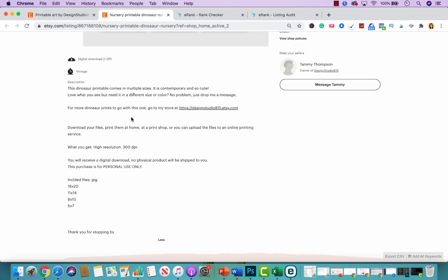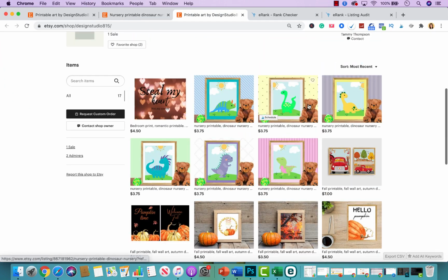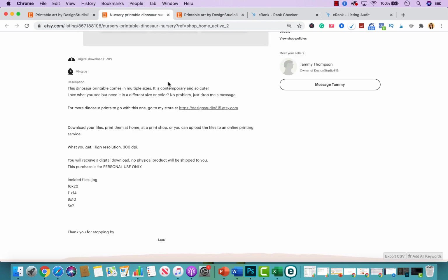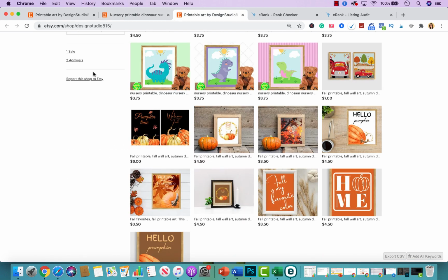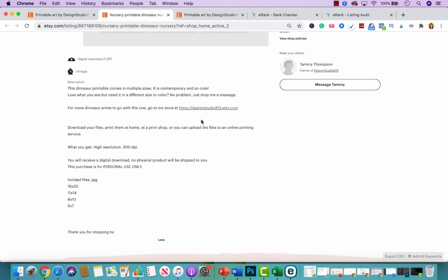And then you have here, for more dinosaur prints, go to this one. That's great that you have a link to more dinosaurs, but it doesn't really go to a page where it has just the dinosaurs. It has all of your listings. So I will fix that. If you have a section in your shop and you put all your dinosaurs there, I will grab that URL and I will put it there, because someone else might get confused when they click there and they see all of your listings. So I would definitely fix that as well.